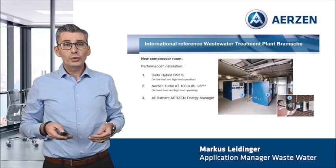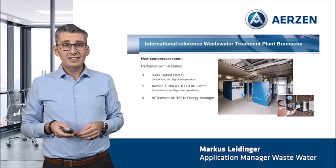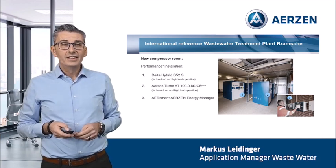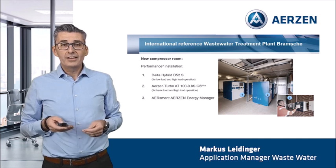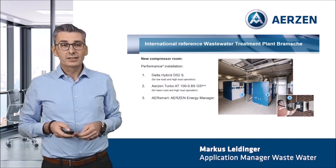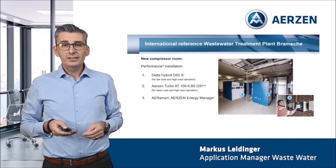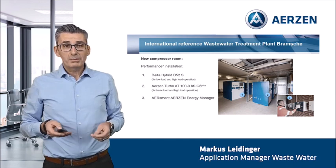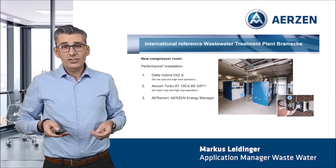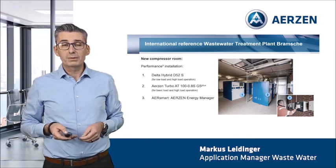Now we are going to the new compressor room. We open the door and then you can see exactly this picture here. The first machine is our delta hybrid machine. This machine is responsible for the low load operation and supporting the high load operation. Machine number 2, this is our turbo blower. This machine delivers the air for the basic load and the high load operation. Number 3 is our AERSmart, an energy management controller. In this way the machines always run in their energy optimum.